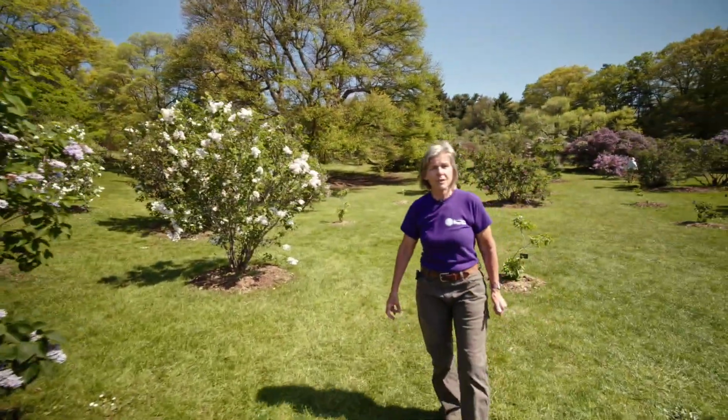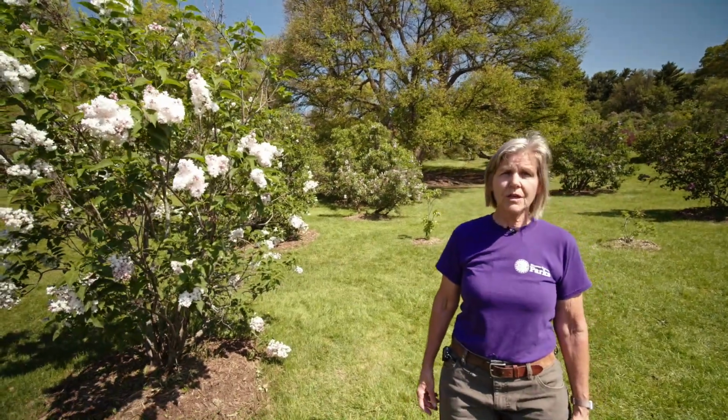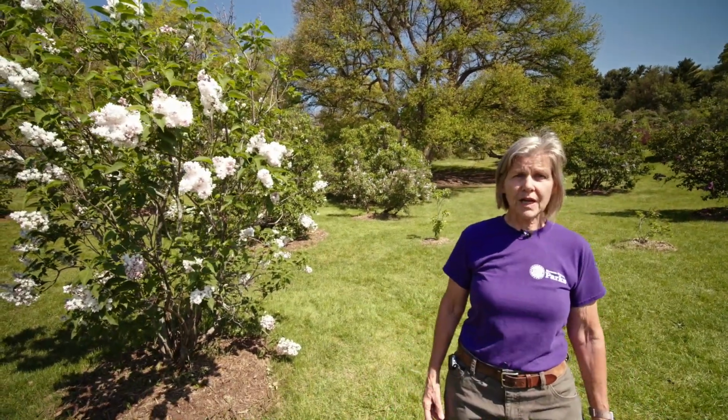Lilacs come from the Balkan Peninsula. They are not native to the United States, although they've been here since the 1600s. There are records of Thomas Jefferson and George Washington making gardening notes about their lilacs.